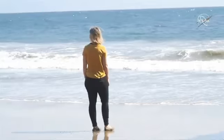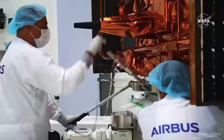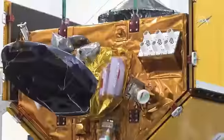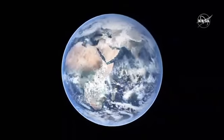Scientists around the world are using this data to help people. The importance of this project and where it touches is on all walks of life all across the world. From space, it's just one planet.